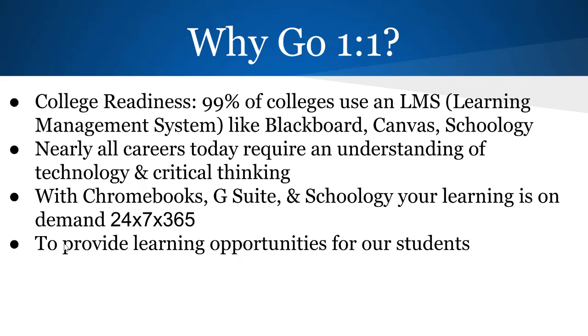For our students entering careers right away, nearly every career, one way or another, interfaces with technology. Now, to what degree is dependent on what industry, but we want to make sure that students are getting every opportunity they can. Also, with Chromebooks and some of the tools we've chosen, like Google Suite and Schoology, learning doesn't stop when the kids leave our school. It doesn't only happen inside our 4 walls. Students can learn on demand anywhere they are, as long as they have internet, and in some cases, even if they don't have internet. That was an important thing for our students. So the bottom line is this last part here, to provide learning opportunities for our students.